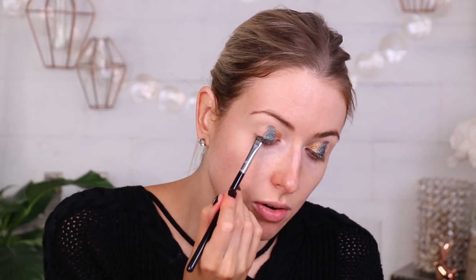Oh, that's so pretty. And then I'm gonna take this deep, almost like a slate gray, and I'm gonna put that in the outer corner. And I think I want to take a little bit of this shade right here, and I'm gonna put that on top of the gold. I just want to tone down the yellow just a little bit.